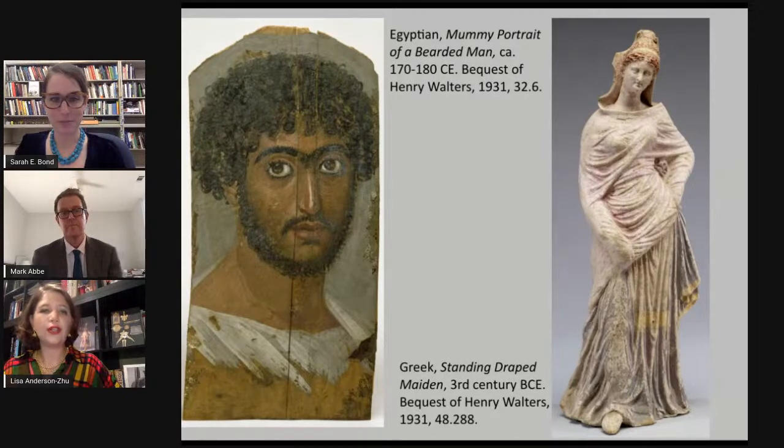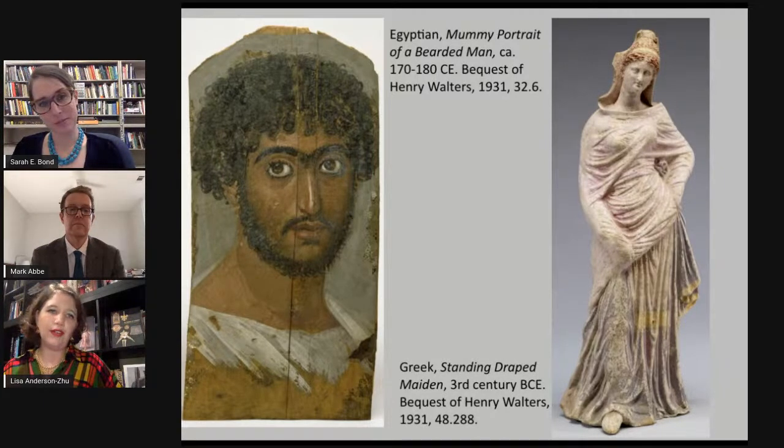Trained at New York University Institute of Fine Arts, he received his PhD in Greek and Roman art and archaeology, and he also received an advanced certificate in conservation. He is associate professor of ancient art at the University of Georgia in Athens, where he founded the multidisciplinary Ancient Polychromy Network, and he is also associated faculty in the Department of Classics.